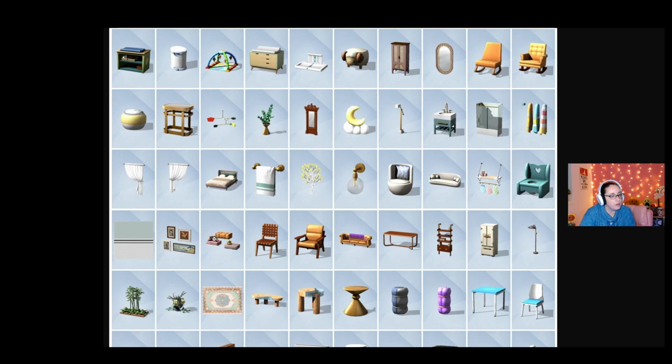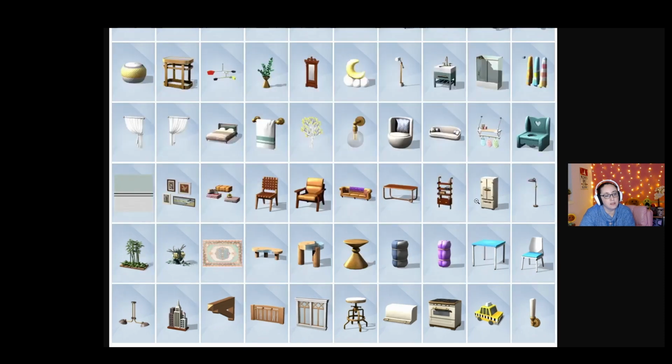I don't know if this is a set or if this is three separate things, but those memory boxes that they gave us, I don't know if that's this or if that's something else. Some chairs, couch, table, a new shelf. I'll be honest, this is not something I would use in my game. I don't like the look of this fridge, but it's nice that we have a new fridge. Maybe if I was making a certain type of house, I would use this, but I'm probably not going to use this in one of my builds.